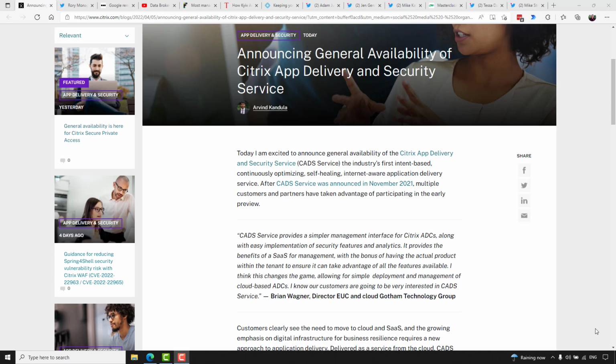In the announcement, they explained that the service provides a simpler management interface for Citrix ADCs, along with easy implementation of security features and analytics. It provides the benefits of a SaaS for management, with the bonus of having the actual product within the tenant to ensure it can take advantage of all the features available. So it kind of reads like ADM mixed with a little bit of Citrix analytics, so I'd be interested to check it out.